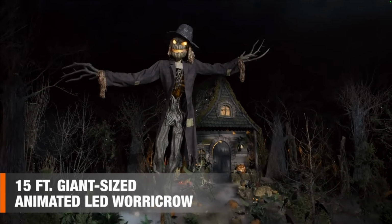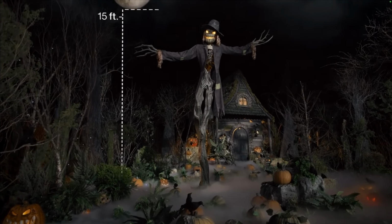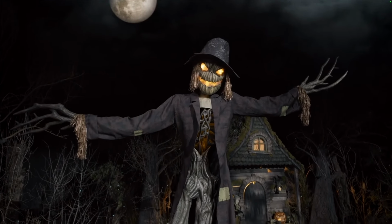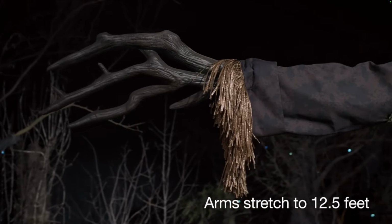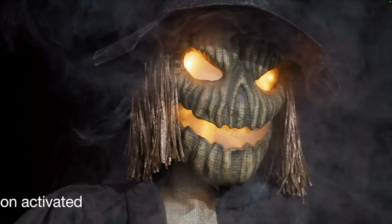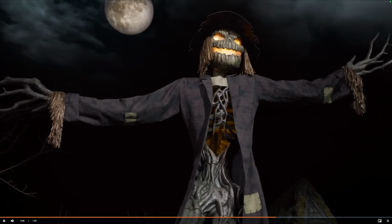In putrid soil, possession festers, giving rise to mile-high horrors beyond our comprehension. The 15-foot giant-sized animated LED Worry Crow is what bad dreams are made of. With or without its tattered jacket or hat, this spine-chilling straw man is a supernatural sight, growing 1.5 stories out of the ground. Its long arms stretch more than 12 feet wide, covered in realistic detail down to its barren base. A horrific visage, its textured head flickers brightly, with LED light oozing from its eyes and mouth when its motion sensor is activated. Inside its chest, a smoldering fire pulses and grows, burning long into the night's dark.